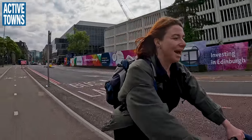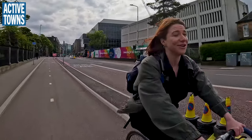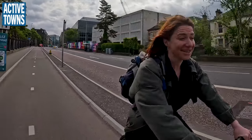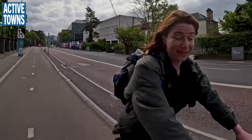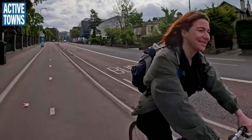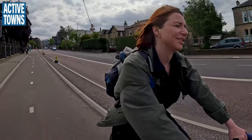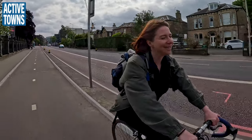And Edinburgh's got huge ambitions to really get cars off the road. So it's got a target to reduce vehicle kilometers driven by car by 30% by 2030. So that's an ambitious target, and it's really infrastructure like this that's gonna make that difference. Yeah. Because if you're a bit of a nervous cyclist or if you don't really want to be dealing with the traffic on this, you're good.